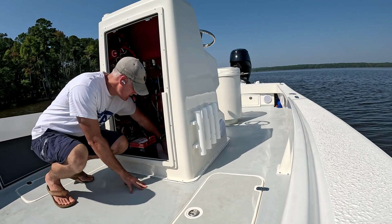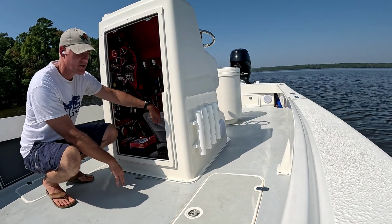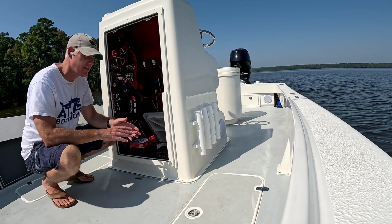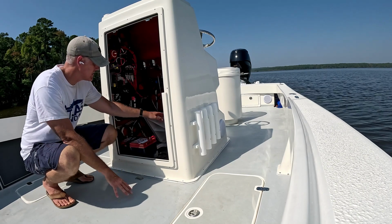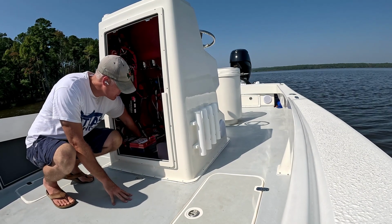We've also done a huge hatch to get to all your fuel lines, your fuel shut off, all the information on the fuel tank to check on things. No more 8-inch pie plates. It's an 18 by 20 inch hatch that gives you all the access you could ever want or need.